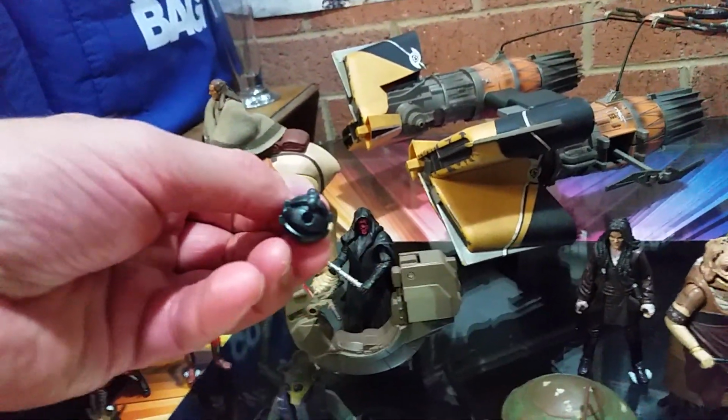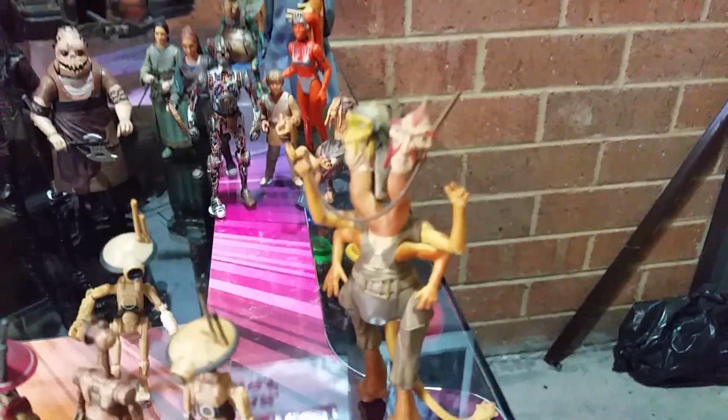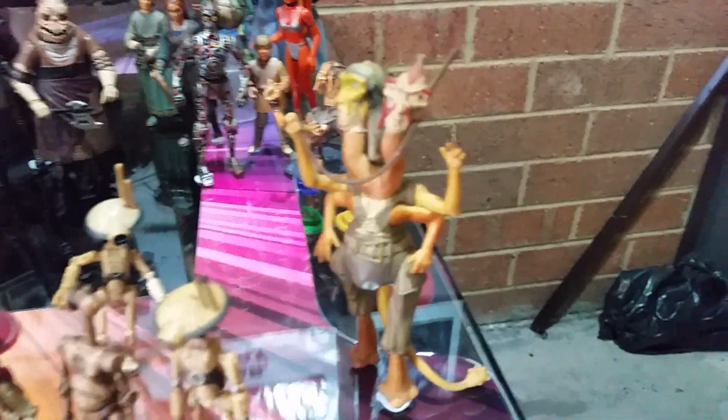I like it all. Just wish this thing came with a little, it's got a hexagonal sort of base there. I could put a clear bit of plastic on a base to have it hover. And of course, also to do with pod racing, the announcers are Fode and Bib.